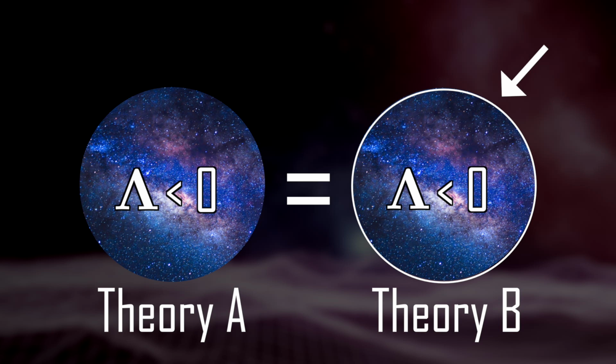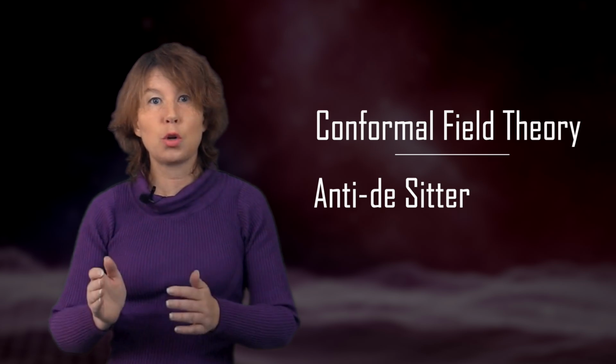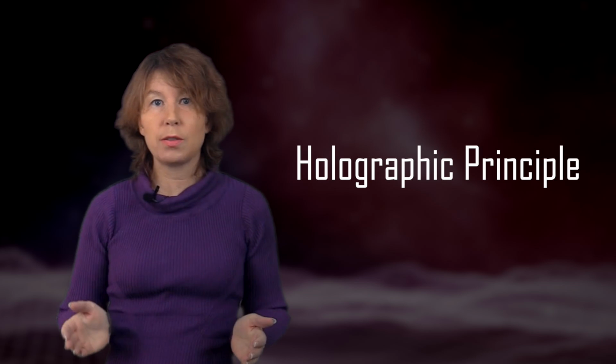And just so you have heard the name, the theory on the boundary is what's called a conformal field theory, and the whole thing is known as the anti-de Sitter conformal field theory duality, or AdS/CFT for short. This duality has been mathematically confirmed for some specific cases, but pretty much all string theorists seem to believe it is much more generally valid. In fact, a lot of them seem to believe it is valid even in our universe, even though there is no evidence for that, neither observational nor mathematical. In this most general form, the duality is usually simply called the holographic principle.